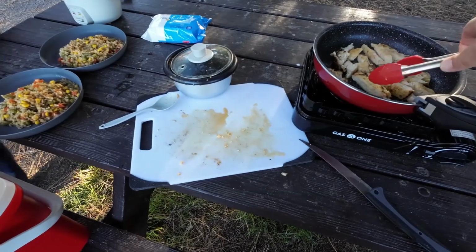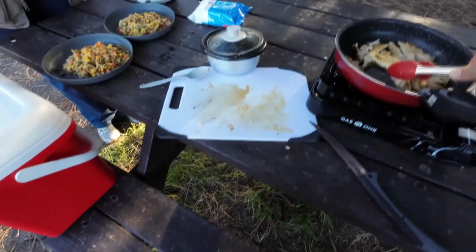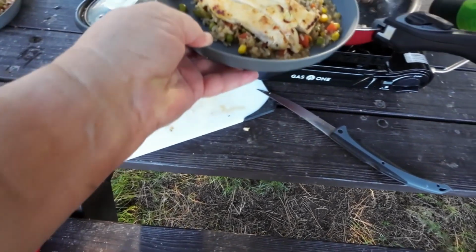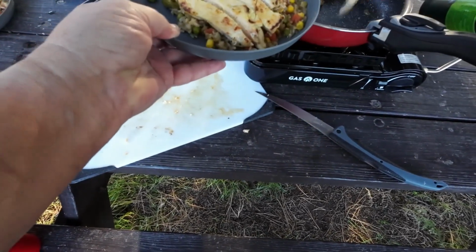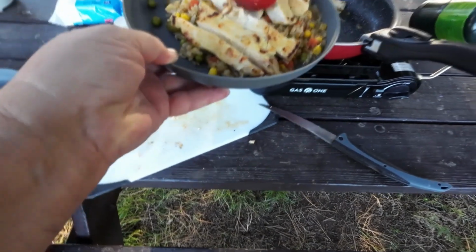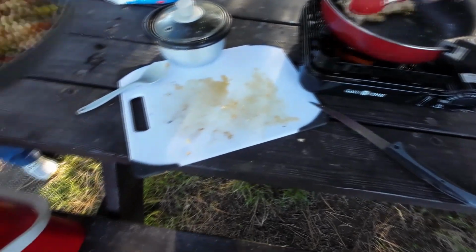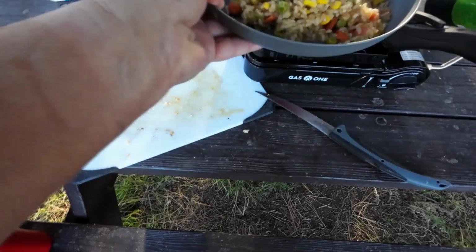Now you're going to have to throw the rice in the pot. Okay, no. We'll go. Hand me one. Go ahead. I'll meet you at the table.